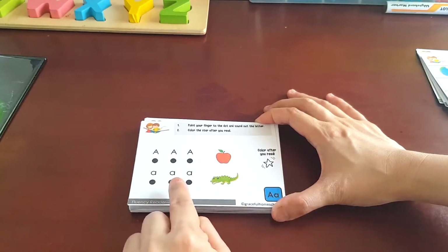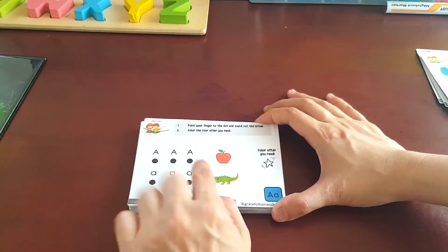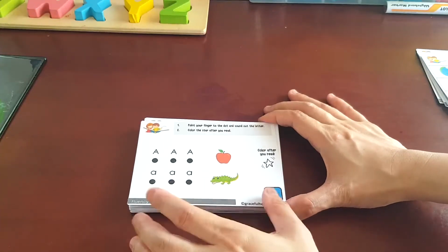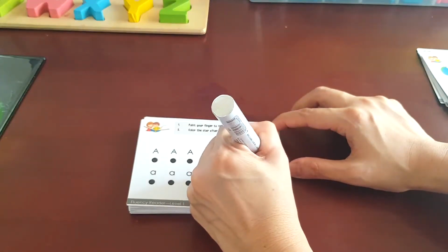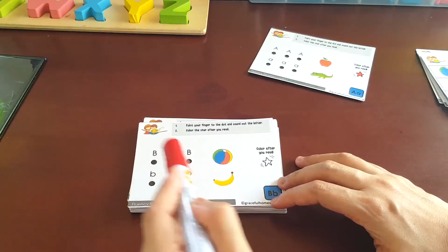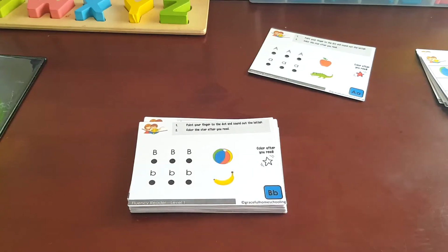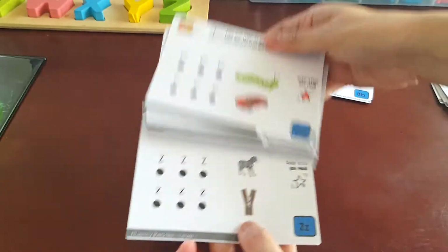So like for example, apple. Alligator. Do it again. Apple. Alligator. And then after he's done with the card, with the task, after he's done reading, he has to color the star. Okay, let's do it again. Ball. Banana. And then color the star again. Alright, hanggang matapos niya yung letter Z.